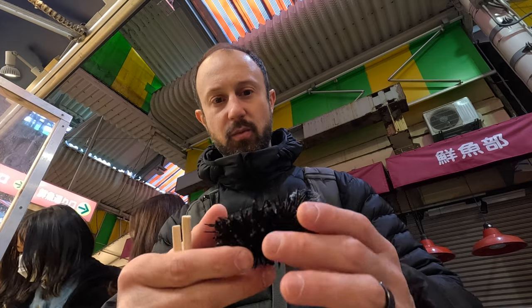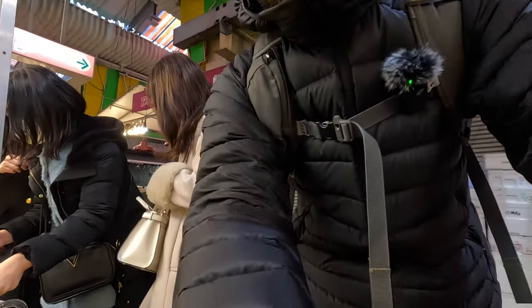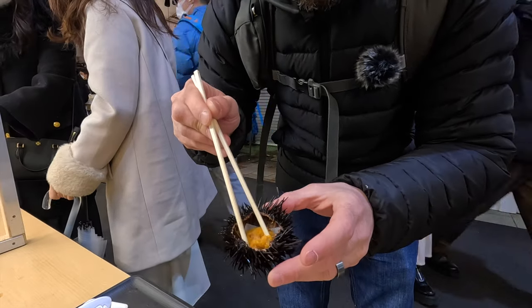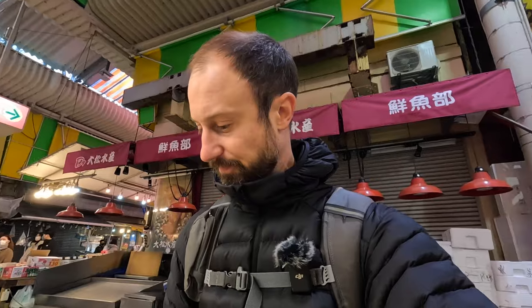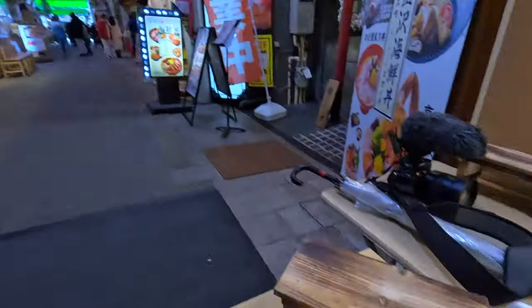So they give it to you literally right in the urchin shell. Here, let me show you. It's literally right in the actual urchin shell. So let's give this a go. This is one of my absolute favorite things in the entire world. I've never actually eaten it out of its shell like this either. Wow, that's really good. A little bit salty, creamy, just fantastic basically. Okay, well, that's my breakfast for the day that I have completely destroyed. So yeah, let's move on and see what else we can find in this market.